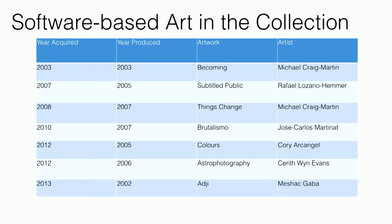So this is the software-based art collection. I managed to forget the last one. I didn't put it on this list. It's not a very long list. It's been bought from 2003 until the last one was acquired in 2016. It's been sort of one a year, which is a good rate if we want to handle the problems. So I see the urgency for lots of other works that are not in the collection, but for me this means I'm given the time to look at them carefully and think about the solutions.